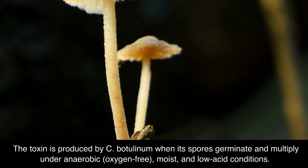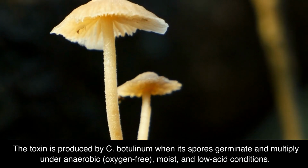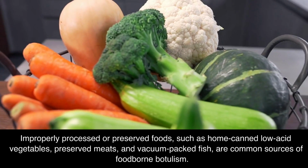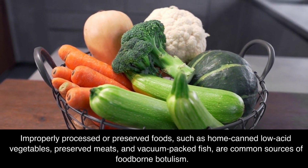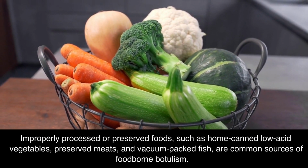There are several ways in which humans can be exposed to the botulinum toxin, leading to the different forms of botulism. Foodborne botulism. This occurs when a person consumes food contaminated with botulinum toxin. The toxin is produced by C. botulinum when its spores germinate and multiply under anaerobic, oxygen-free, moist, and low-acid conditions.